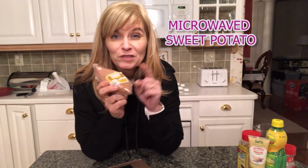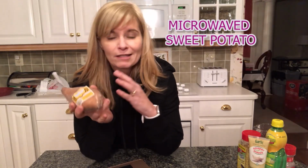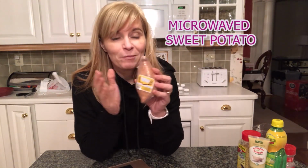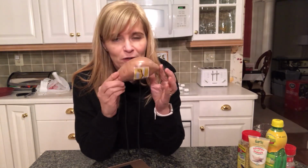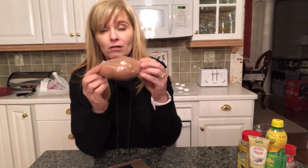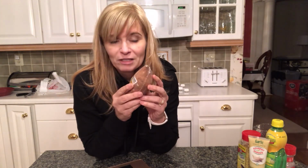I'm having a microwave sweet potato tonight with my dinner. I typically have carbs earlier in the day because I like to have carbs around my workouts, but I'm working out in the evening tonight, so I'm having my carbs now with dinner. Interesting thing about microwave sweet potatoes, I used to just put in my log medium sweet potato. This looks to me like a medium sweet potato. Medium sweet potatoes are around 112 calories. I decided to start weighing my sweet potatoes recently just to see.